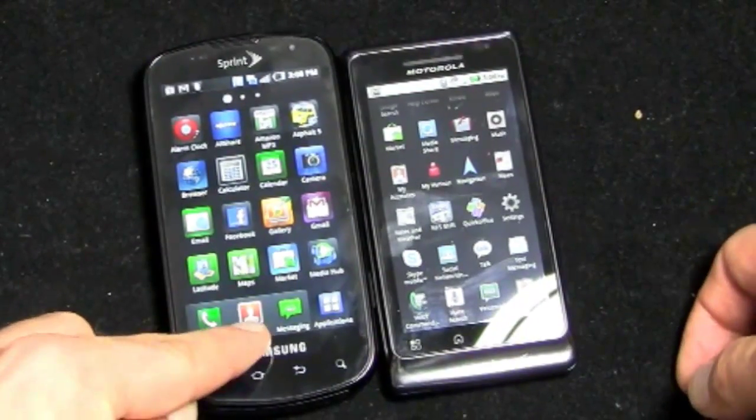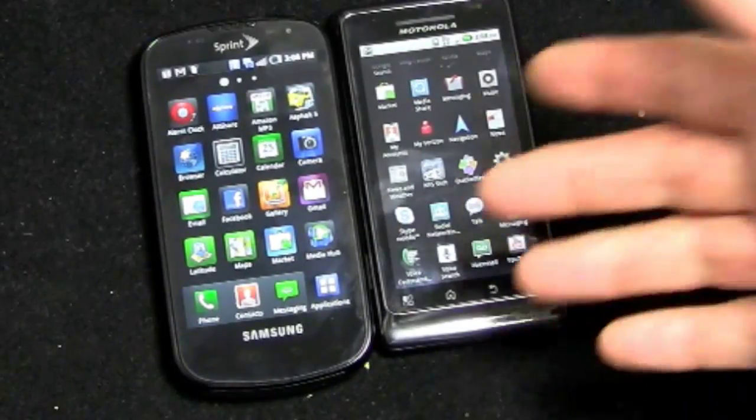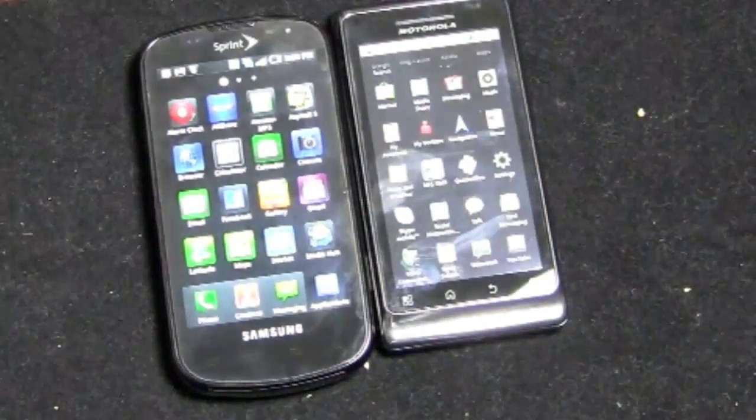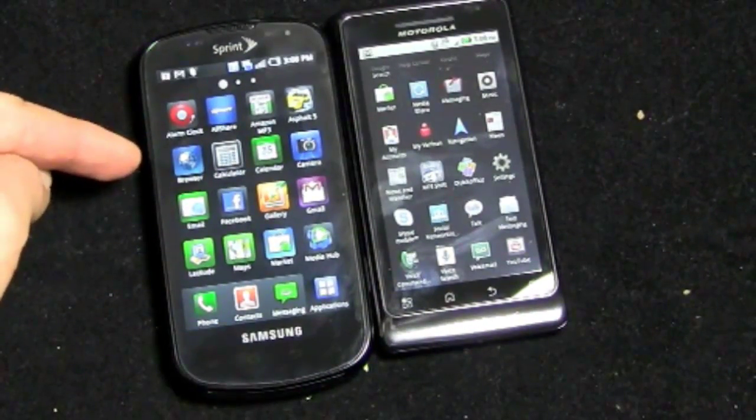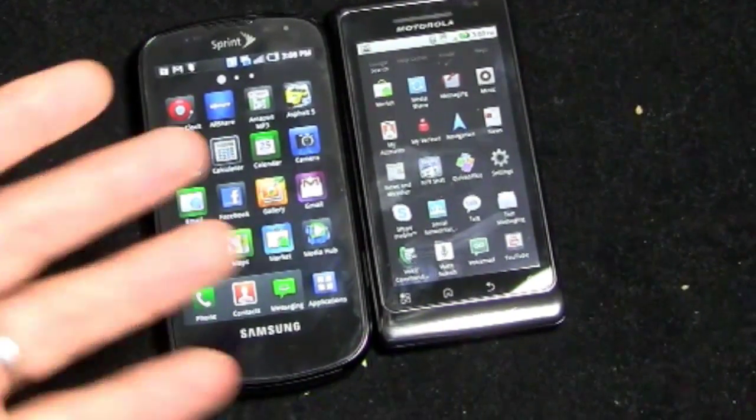And again, same thing, you've still got the launcher bar there on the bottom of the Epic 4G, and you don't have the launcher bar on the Droid. So, all that being said, screen-wise, a little bit of a nod to the Super AMOLED technology. The colors pop a little more, a little easier to see in direct sunlight, but both are very good.